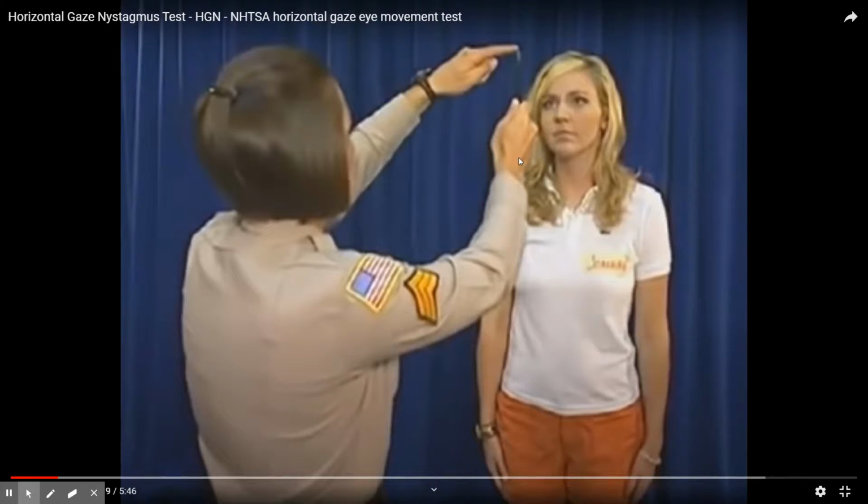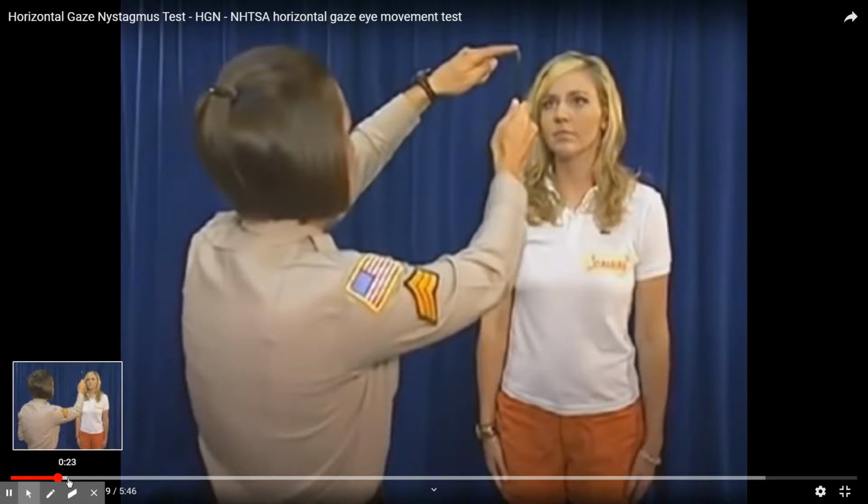Okay, so we're good there. Also remind them, do not move your head. Keep your head still. Follow the pin with your eyes only. Okay, that's really simple. If they fail to do that, you can mark that down as indications of possible intoxication.